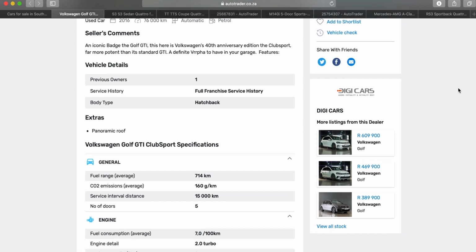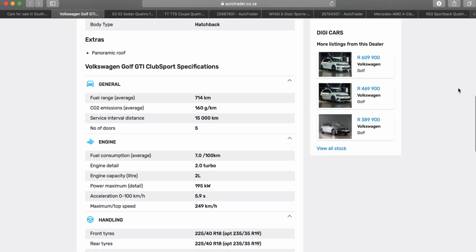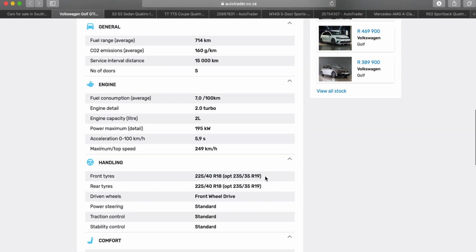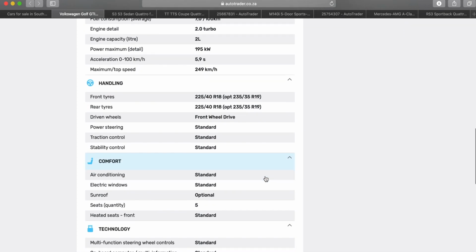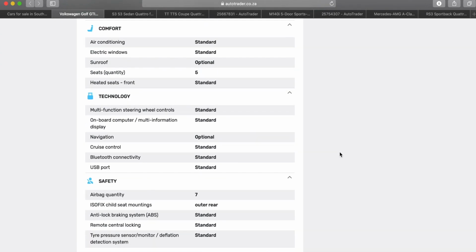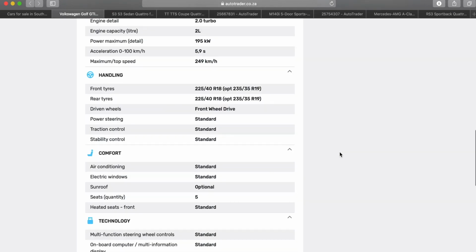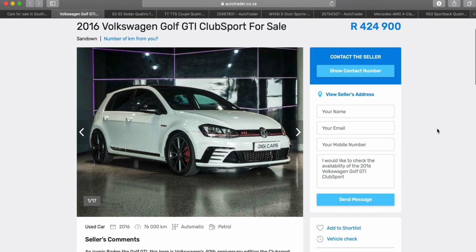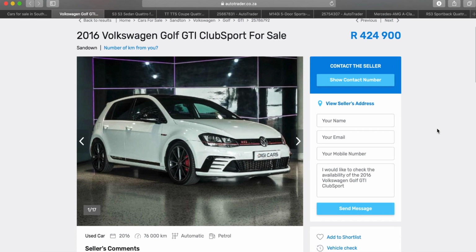Some of the reading here says an iconic badge, the Golf GTI. We know that in South Africa. So this is VW's 40th anniversary edition, which is called the Club Sport. I didn't know that. That's quite interesting. Cool. It's got 195 kilowatts. Oh, okay. All right. It's a front wheel drive car. Again, I'm not too sure how that will do in a drag race, but I do know that VW in particular has mad power potential, and you can really play with them.